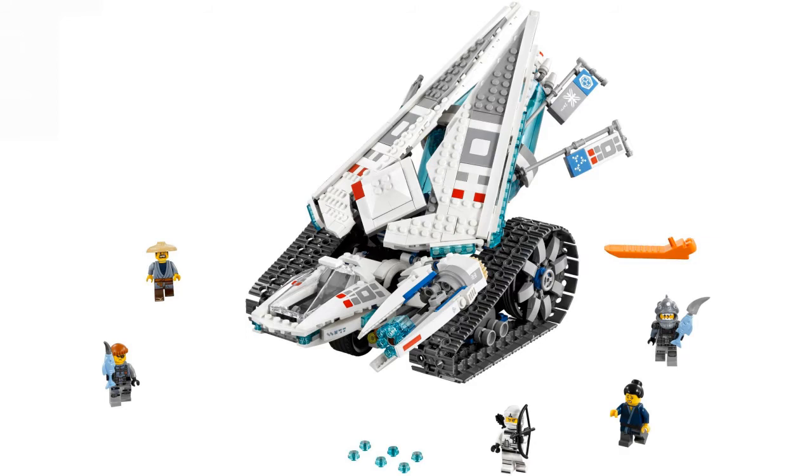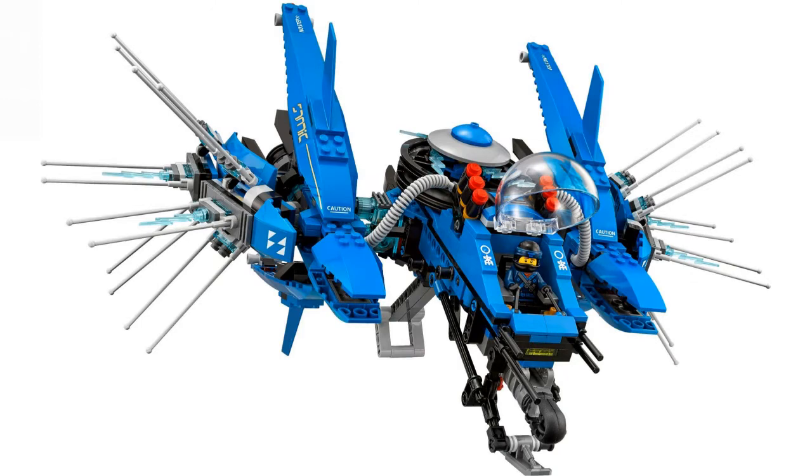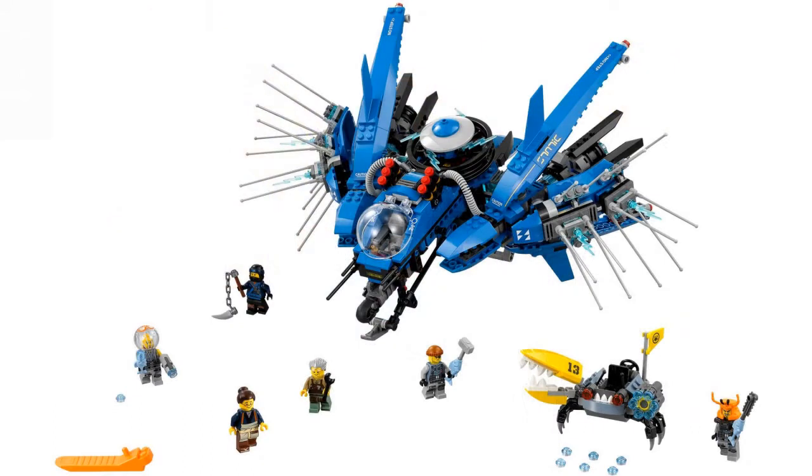Next up we have Lightning Jet. I don't know, not really a big fan of the set, but it's actually good. I love the use of these big antenna pieces and the lightning pieces, and it's a very nice design. I love the rubber spring-loaded shooters. You have, I believe, a landing pad, and you can of course open up the cockpit. You also have little crab spiders that I don't really care about for the villains, but it's a bit neat. And you get Jay's parents and Jay and 3 Shark Army guys. I think the minifigure selection is very nice. Also the minifigures themselves are actually very nice.